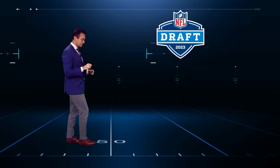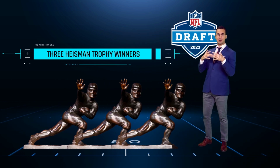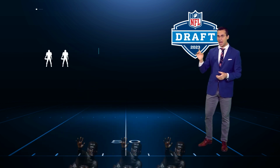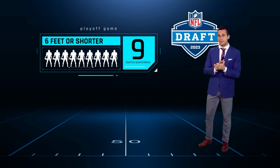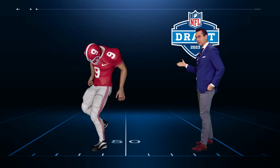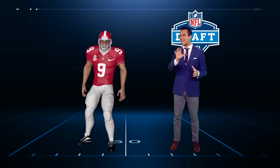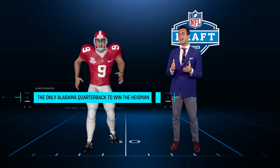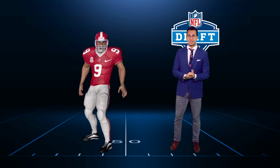Throw Young into the mix, and that's 3 Heisman Trophy winners. Teams have proven they'll take a chance if a player had phenomenal production in college. So what has that gotten them? 9 drafted quarterbacks at 6 feet or shorter have started a playoff game. 3 have won a Super Bowl. So with Young at 1, you're betting on an outlier. But he's been an outlier his whole career. He shattered high school football records in California. He's the only Alabama quarterback to win the Heisman. If his play stays at the same level, he could help take the Panthers to new heights.